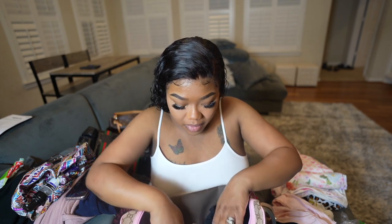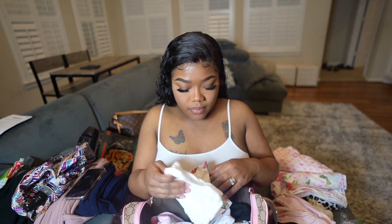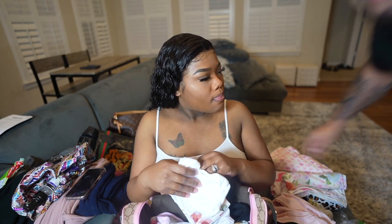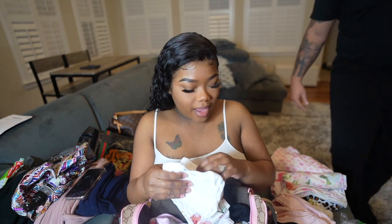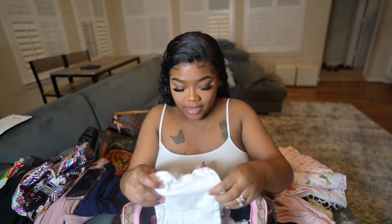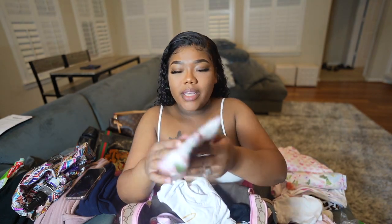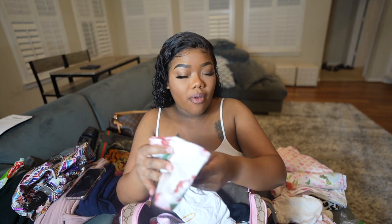Should I bring diapers? They'll have diapers, but I didn't put any diapers in here. Just in case. In this part, white, long sleeve, right here. And this is the outfit that I think I'm gonna bring her home in.